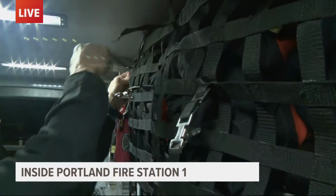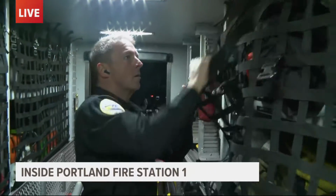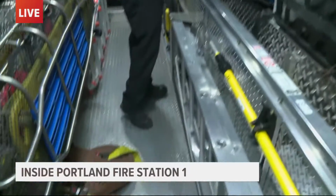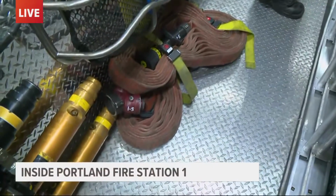We saw them cooking breakfast earlier in the kitchen. Yeah. Now getting ready for what could be their next call. We'll have more from inside the Big House, as it's known, Station 1, Portland Fire and Rescue, coming up a little bit later this half hour. Yeah, this is a cool behind-the-scenes peek behind the curtain for those guys who always work for us, and ladies too, I should say. Absolutely.